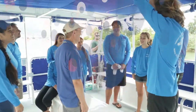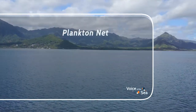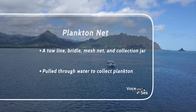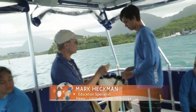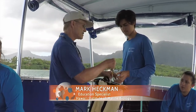Education specialist Mark Heckman and his students are preparing the plankton net for collecting and identifying the microscopic organisms that form the base of the ecosystem in Kaneohe Bay. This is the bridle up front. We obviously want to attach the line to the bridle. That's what Kay was doing here. Okay, so now we're attached.